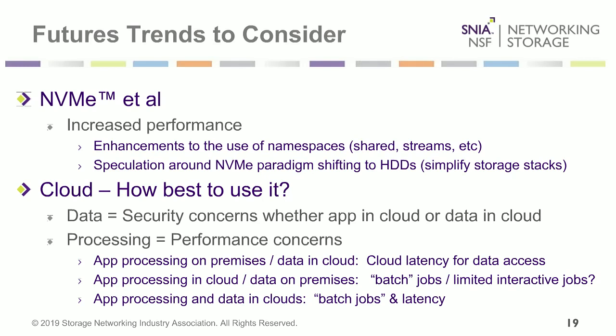Having apps on-premise and data in the cloud, you get a big latency to access your data. The advantage is that the cloud provides you resiliency, backup, and possibly site migration if you have a disaster recovery scenario that involves that. For an app processing in cloud with the data on-premise, well, that works okay. You still have this latency problem. You keep your data, so if it's important to you that your data stay resident at rest on your premise, that's a model you might follow.